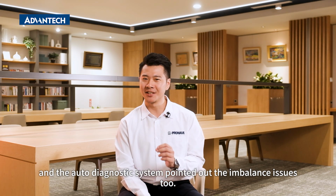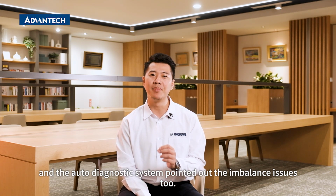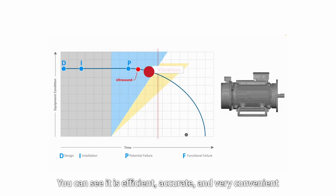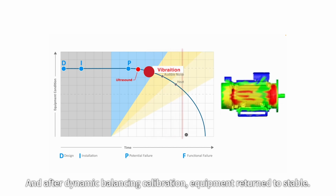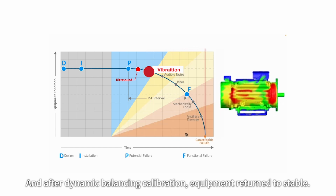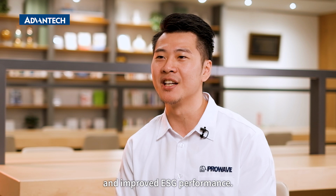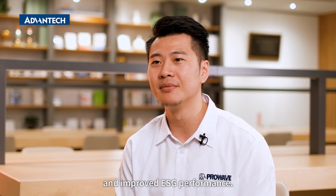And the auto diagnostic system pointed out the imbalance issue too. So you can see its efficiency, accuracy, and convenience. And after dynamic balancing calibration, the equipment returned to stable. You can see our customer avoided unexpected damage and improved ESG performance.